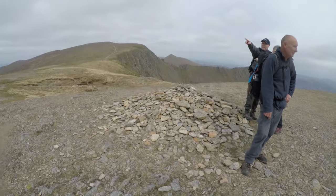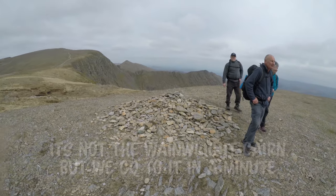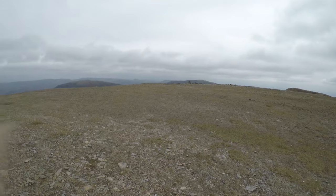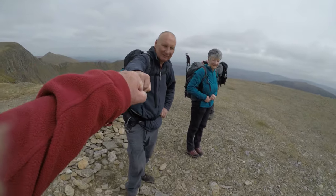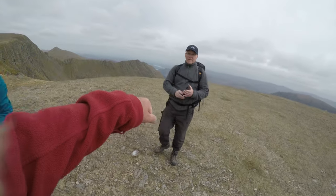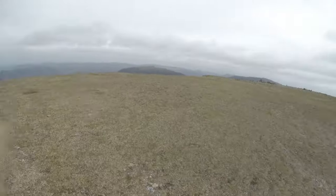Here we are at Nethermost Pike. This is the Hewitt top. Not quite sure whether it's the Wainwright top or not, but this is the official top bit. And we'll go over to that cairn now, just tap that. But there we go, tag and bag, Nethermost Pike. Well done, well done, well done. Okay, let's top that cairn and then on to Dollywaggon.